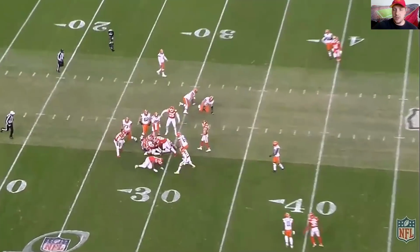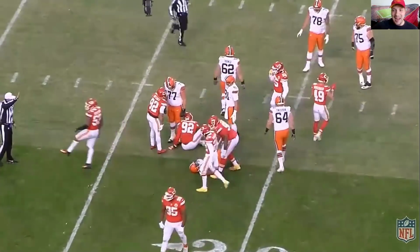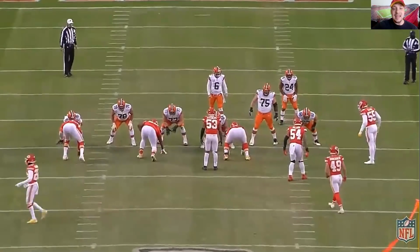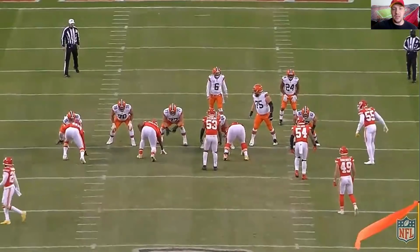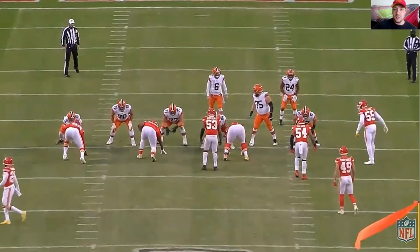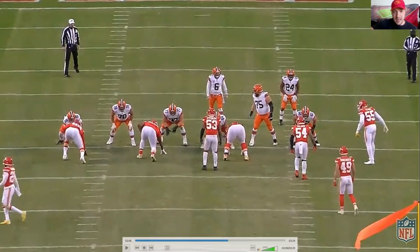Chris Jones is an absolute animal. He took one of the best, if not the best, offensive lines in the NFL, and he continuously got in the backfield off of multiple things. Now, the Browns are going to do everything they can to try to make it so Chris Jones and Derek Nnadi can't get back there. So they're going to chop right here, and they're going to have 77 and 64 kind of fall over themselves.